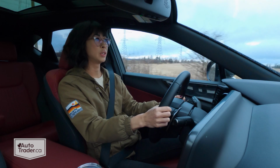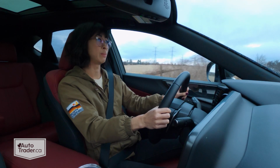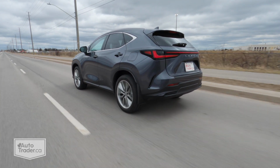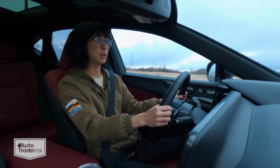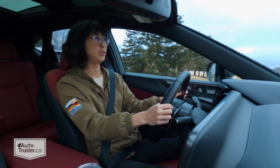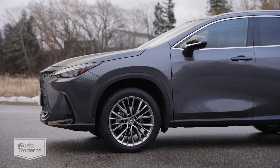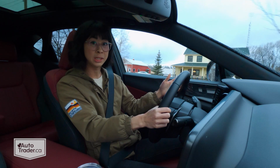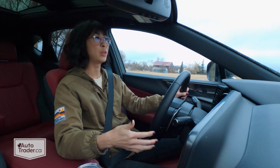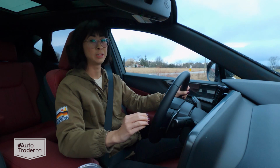All the hybrid models of the NX get a CVT transmission, so that's a continuously variable automatic. And generally, it's just really smooth. I never really notice it working, which is what you want. The CVT is great because it is more efficient, and the NX has all-wheel drive, which is a brilliant solution. So in typical driving conditions, it drives the front wheels using the gas engine, and then when more traction is needed, the electric motor will send more power to the rear axle, giving you all-wheel drive without the penalty on fuel economy. It is just such a smart solution, and I love it.